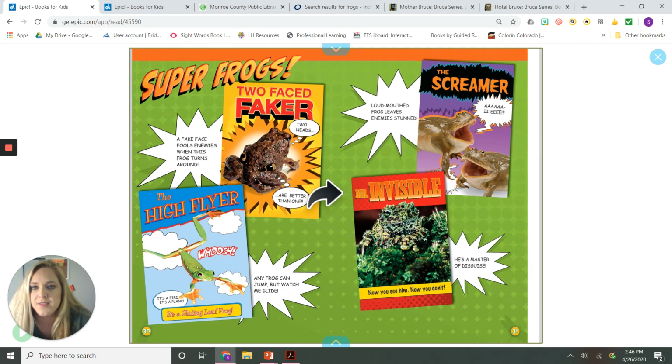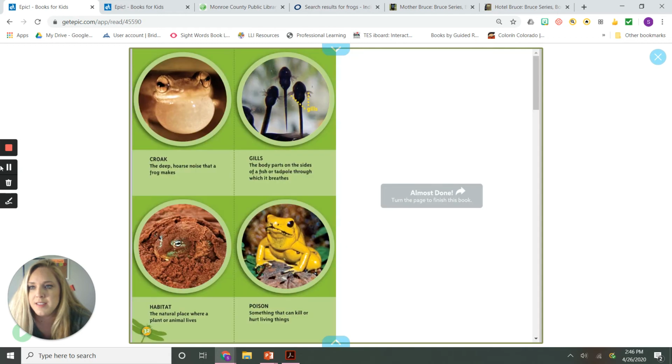All right, let's finish our story. Oops, that was actually the end. So there are the words that we already talked about. We talked about croak. It's that deep sound that a frog makes. Maybe you make a croak with your mouth, or you make a croak where your throat pops out. Croak. We talked about habitat.